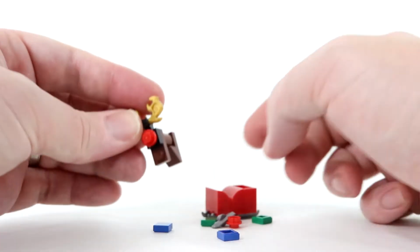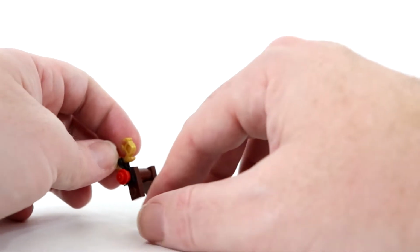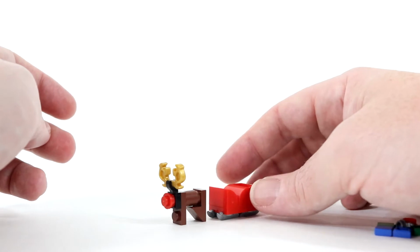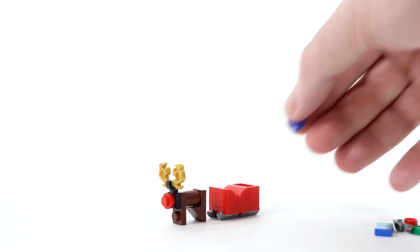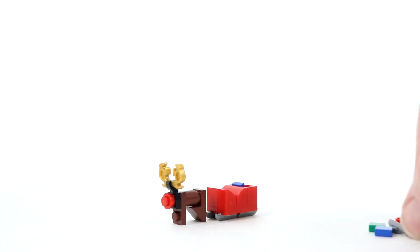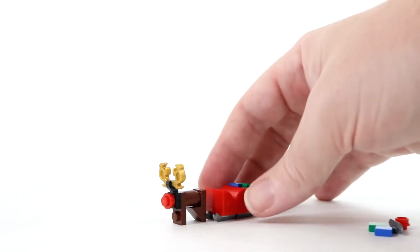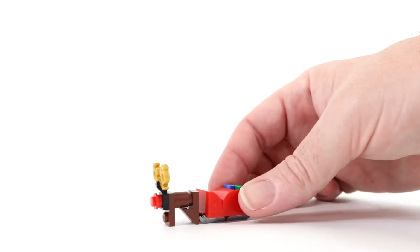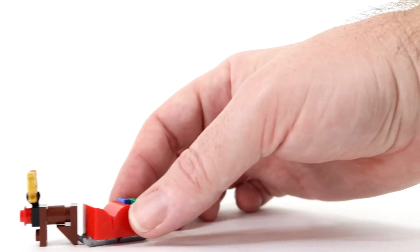So aside from choosing some different pieces. Wow, this is a 1, 2, 3, 4, 5, 6 element reindeer. That's pretty impressive. And you can even tell which reindeer it is because of that red nose. Put some tiny packages in the back of this tiny sleigh. Ching, ching, ching, ching, ching. Imagine sleigh bells, sleigh bells, sleigh bells.